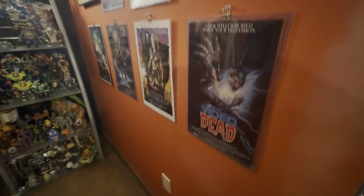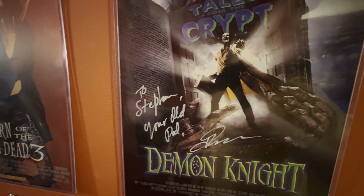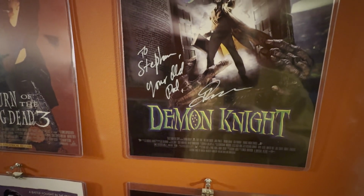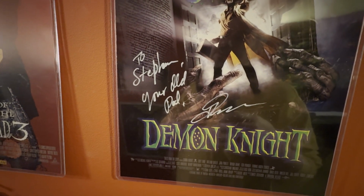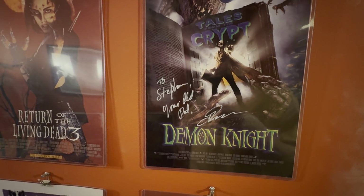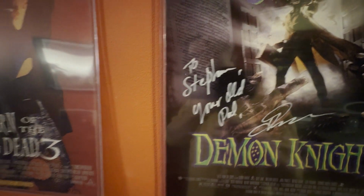Then back here, we have a little nook where I keep some posters. I have Demon Knight, had that signed by, what is his name? It's signed by a couple. It's signed by one of the demons, and it's the granddad in the movie. Not really a granddad. He was like the drunk uncle. He was also in Gremlins as the neighbor. His name's escaping me, but he did sign it.